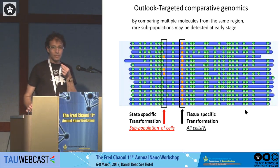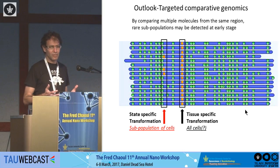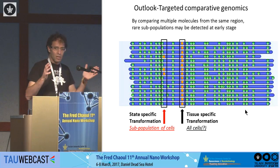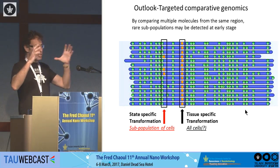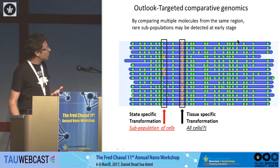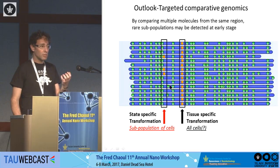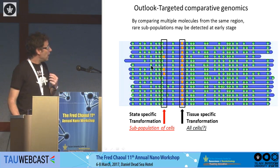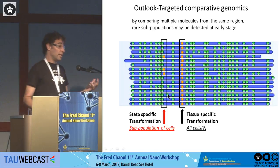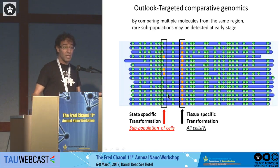What we really want to do, doing whole genome experiments is really difficult. It's a lot of work, it took us years. We want to do targeted genomics. We want to be able to look only at the region that's interesting for us, medically, developmentally, kinds of ways, and identify the locus looking at the genetic tags. Identify, for example, which tissue the DNA comes from by looking at the stable modifications, and identifying very small subpopulations by looking at pathogenic transformations, for example.